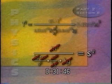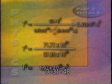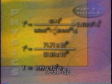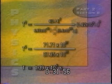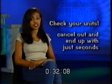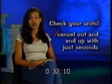Now, we're not quite done because this is t squared, and we're looking for t. So taking the square root, we get 1.39 times 10 to the 6th seconds. So Titan's period is 1.39 times 10 to the 6th seconds. Now, if you're not sure if you set up the equation properly, one way to check is to look at the units. If the units cancel out and you end up with just seconds, you did it right. And remember, there's always your insert card.